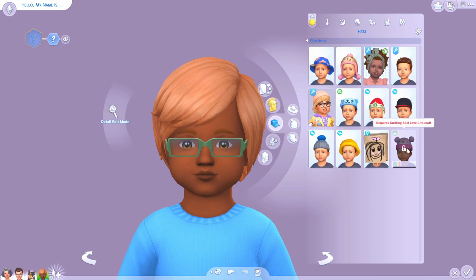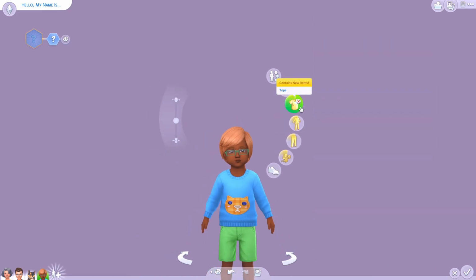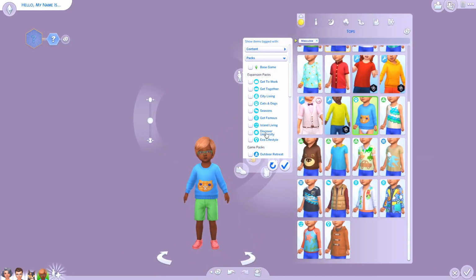Let's see. So we have one beanie that's been added, so we'll have to unlock that to get it for the toddlers. Obviously there won't be any makeup. That doesn't even make sense. Let's check real quick.